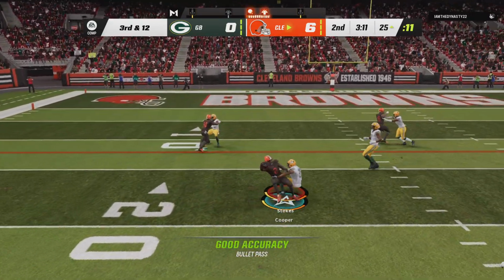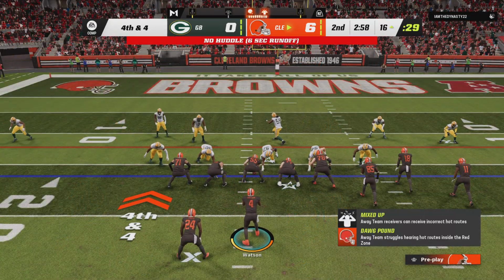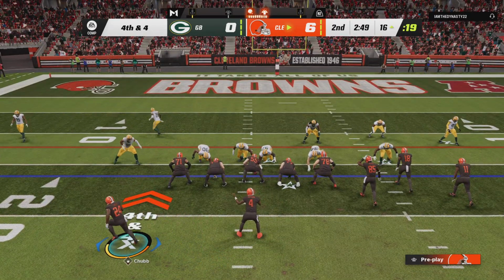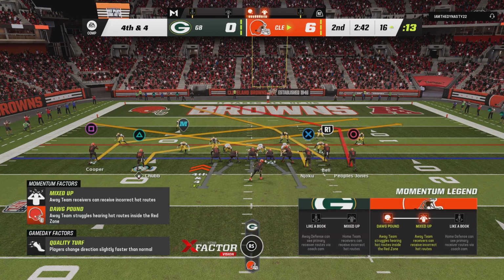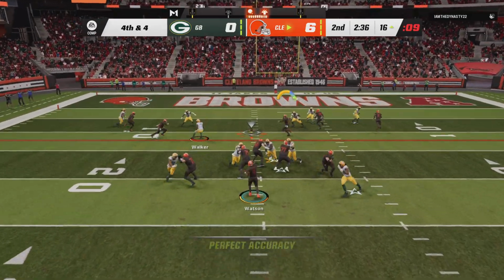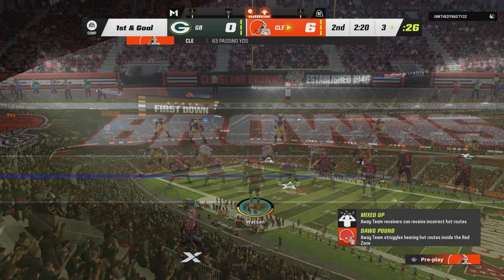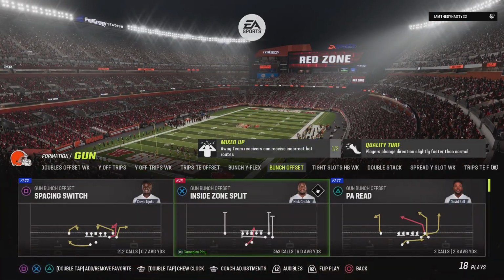Here's Watson. Quick throw, and he's got Amari Cooper. And they'll get to him short of the 1st down at about the 16. On fourth down, Watson. He's got his tight end, David Njoku. Yeah, the Browns are going to have first and goal as they try to finish off this drive with 6 points. And we've hit the 2-minute mark in this first half of action.